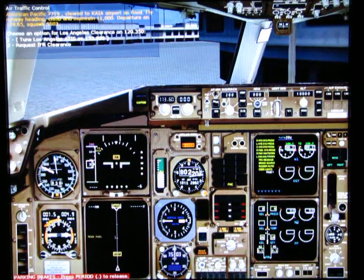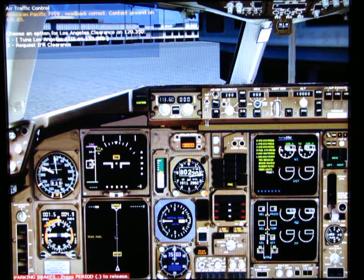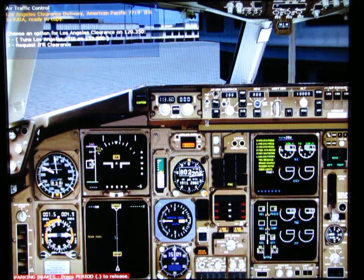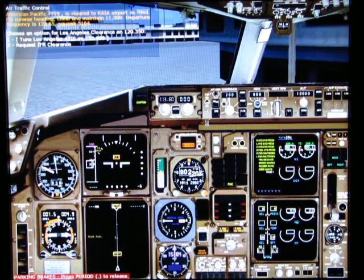Alright, welcome to the flight deck. This is pretty much a flat two-dimensional view of a 767 cockpit, but all the basic instrumentation is here. In a few moments we're going to switch to a three-dimensional view that I think will be a bit more meaningful and realistic, in which the relative placement of the instruments is far more accurate and complete.